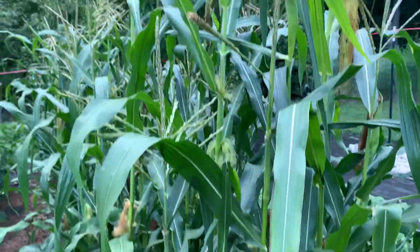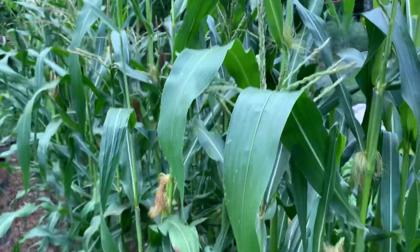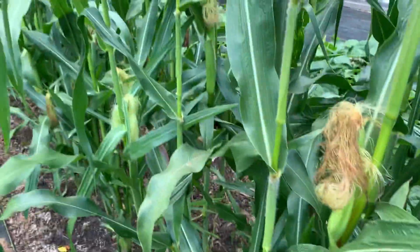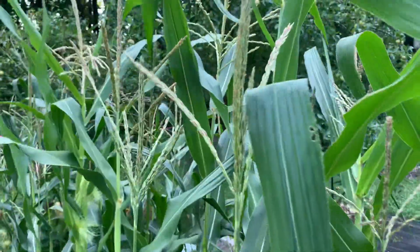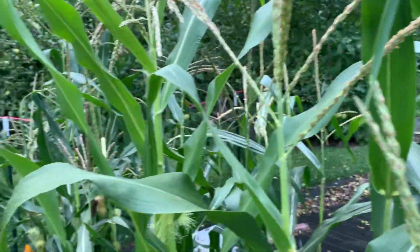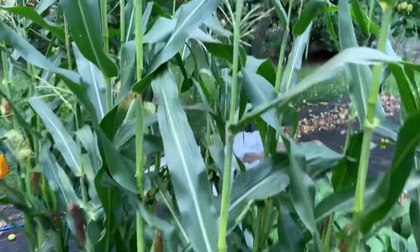This here is Indian corn. It's not quite done, but it'll be the same as the popcorn. I'll let it on the stalk until it's dried up. It'll be a fall decoration. Just till it comes fall. This here's actually probably twice as tall as the popcorn. Maybe not quite twice, but almost. It's doing pretty good. Sorry about that.